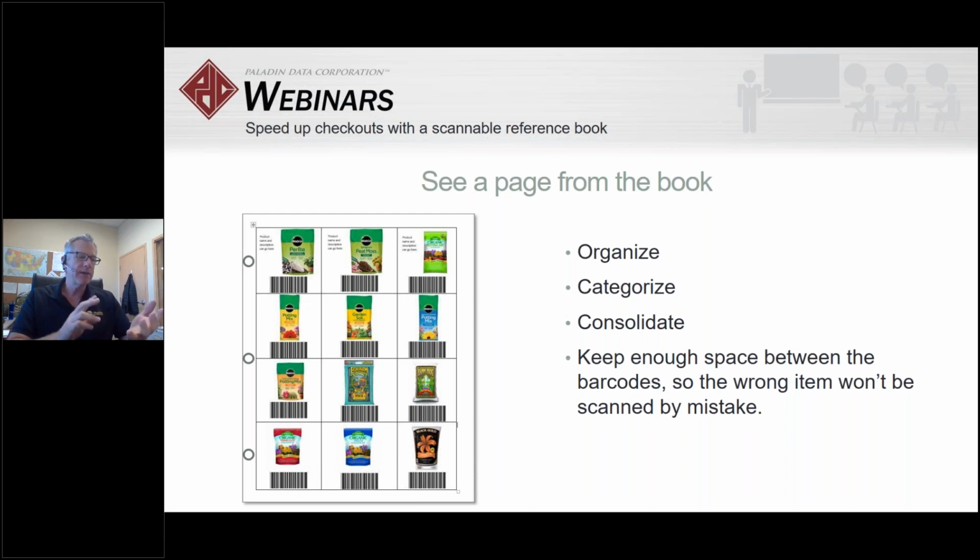But you can have a section for fasteners, like I said, or lumber and building materials, all of your building supplies. There's just a number of different reasons why you would want to have a scannable book. Timber is a real good example, because unless you're at a big box store, you're not going to have an actual barcode on the piece of lumber. You can do that with Paladin. You can print item tags and staple them right onto the piece of lumber itself. So when they come up, they just scan the end of that lumber and you get the UPC code. You have that option as well.